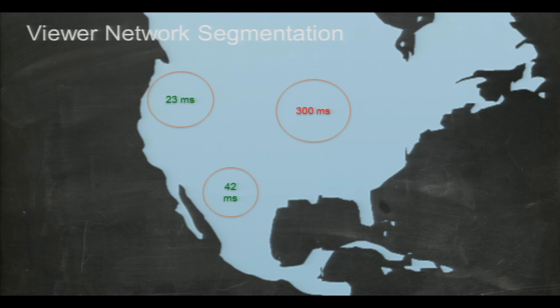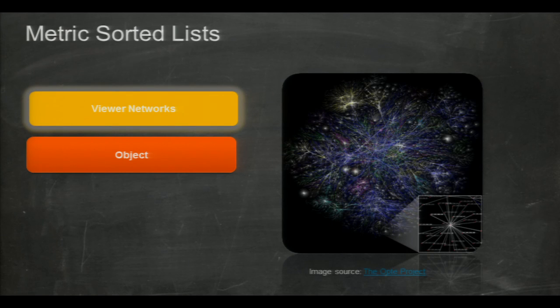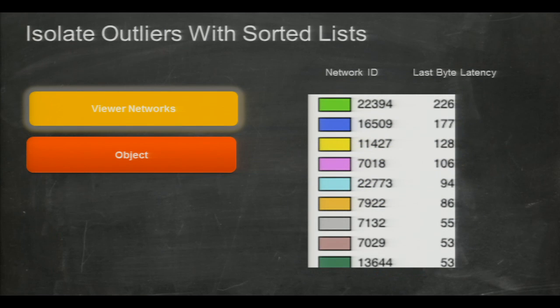So viewer network segmentation allows you to zero in on that and determine whether or not network congestion is causing poor viewer experience. The problem is that as of today, there are more than 42,000 different client networks on the internet, and 42,000 lines on a graph is more than I could ever make sense of, and you can't really see any patterns. In cases like that, my team likes to use top talker lists or worst offender lists, as we often call it.